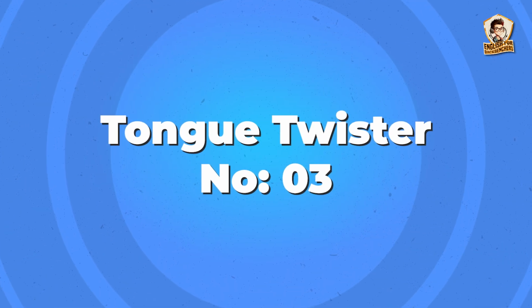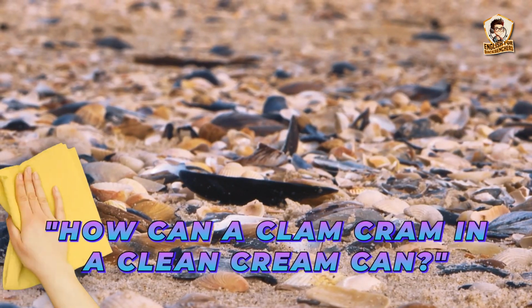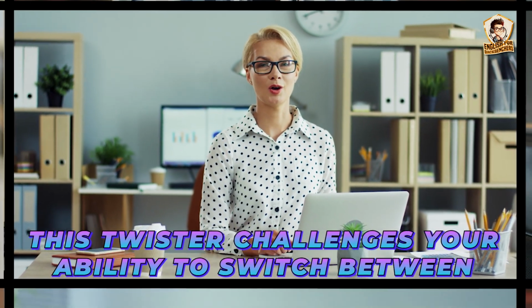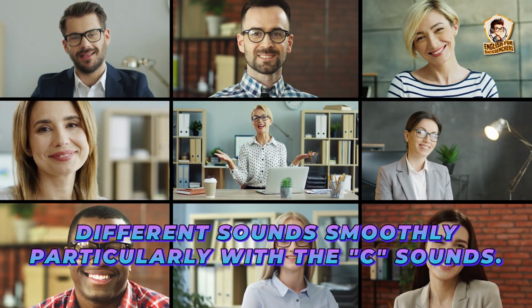Tongue twister number 3. How can a clam cram in a clean cream can? Explanation. This twister challenges your ability to switch between different sounds smoothly, particularly with the C sounds.